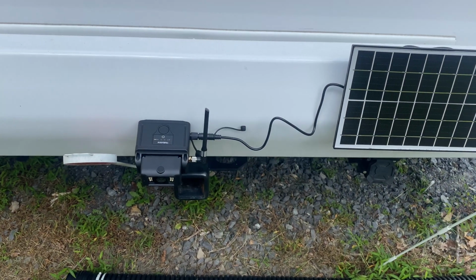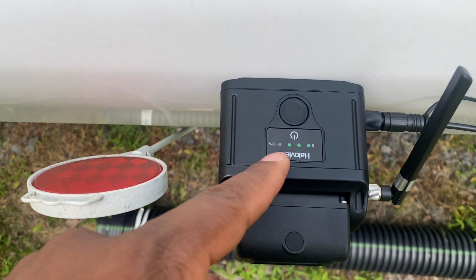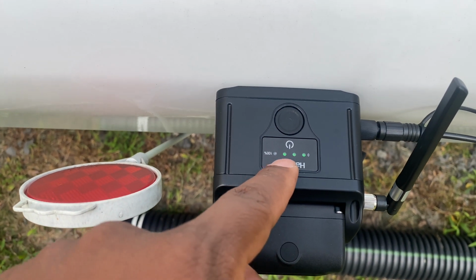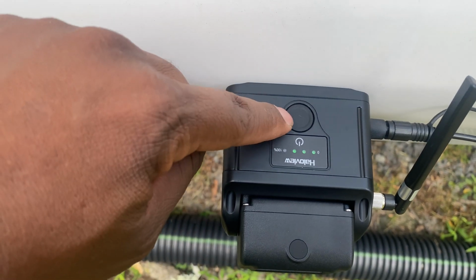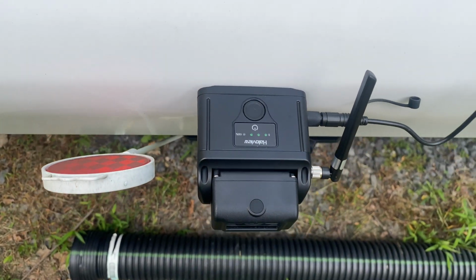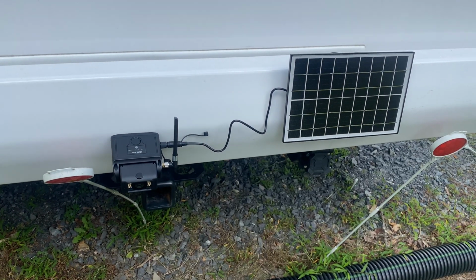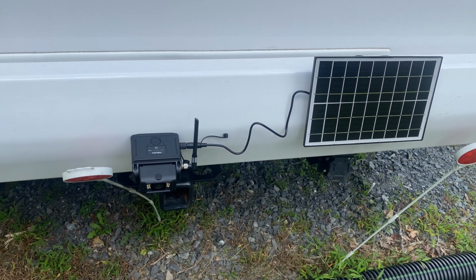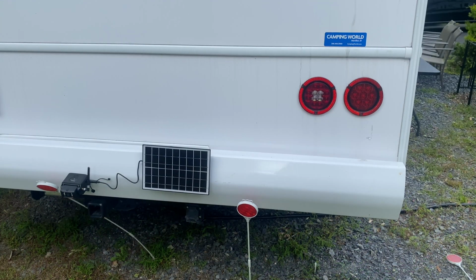So the camera is installed and let's see if you can get a close look at that. You can see how much power is left. Right now, instead of 4 bars, we have 3 of those circles lit up. And this is the power button here where you turn it on. Right now the camera is pointed down at the grass. We have the solar hooked up. This you can just leave out in the elements and everything will work. It's pretty cool. Here's another angle of it.